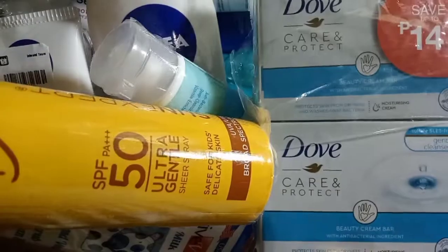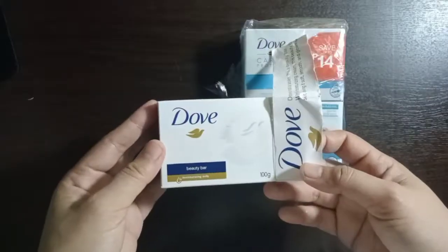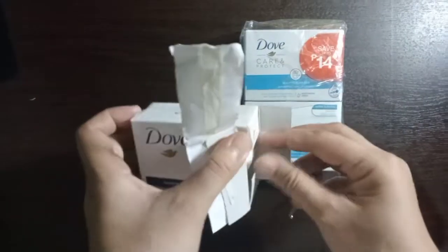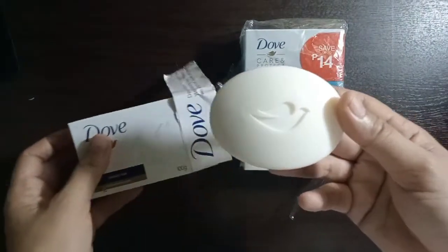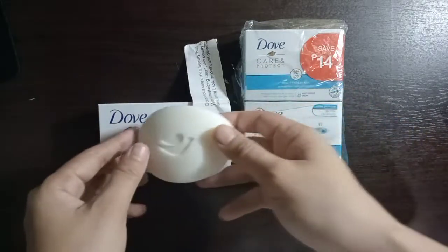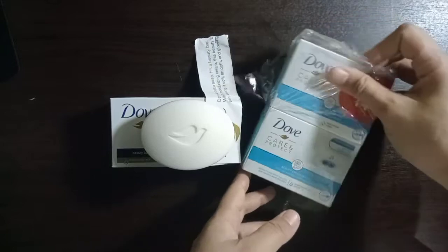Today our topic is about Dove soap. Dove Care and Protect. The second one is Dove Original Beauty Bar. Let's begin. This Dove Beauty Bar has 1/4 moisturizing cream and mild cleanser. Dove brightens the skin, leaving you with soft, glowy, yet firm and smooth skin. You can use Dove on your face and body.